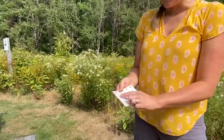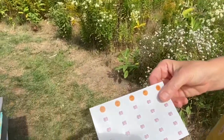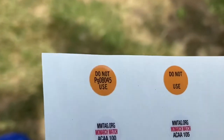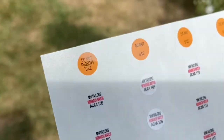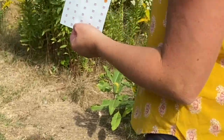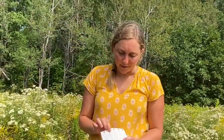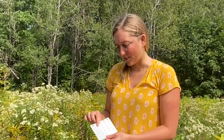And basically the way that we're helping and what we're doing here on Sears Island is every year we order a set of tags from Monarch Watch. Each tag has its own specific serial number on it. And the serial number is something that will identify each specific butterfly to Monarch Watch. So for every butterfly that we net here on the milkweed field on Sears Island, we'll try to get a little tag on a certain part of its wing, which I'm going to demonstrate in just a moment.